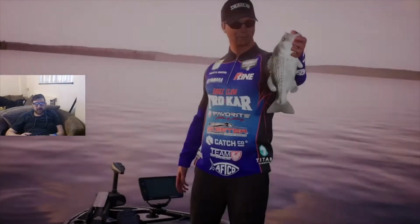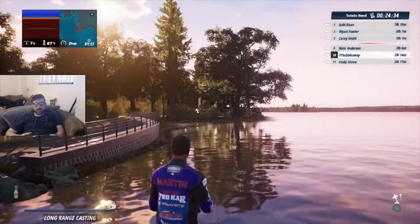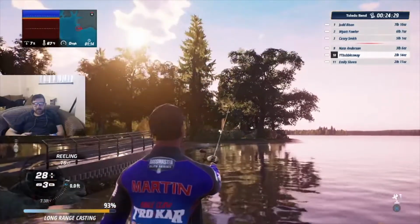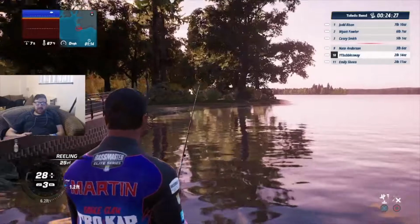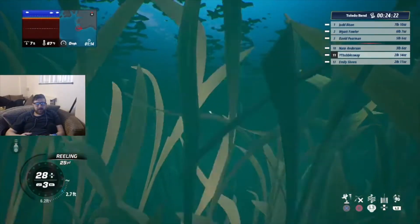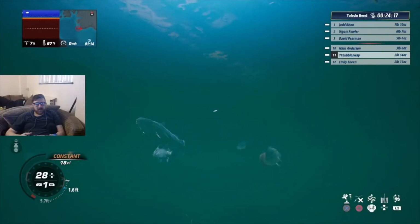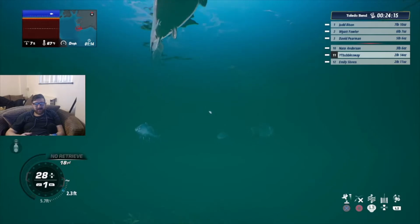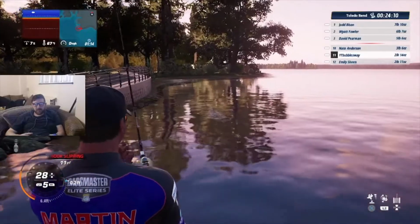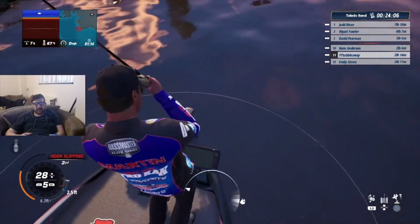Yes. What's that? Another white bass. That's 13 ounces. That still didn't add anything. I think it might just be the largemouth. It's because I don't ever read anything. I just press X, X, X and get ready to fish. There we go. That one is a largemouth though, so that one could possibly count. So we've got 2 pound 14 ounces and we're in 11th place.